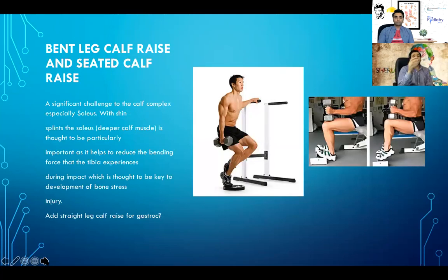So I did speak about it before, and I've just put a slide here about the bent calf raise, and we've got dumbbells. If you're doing this in a seated position, especially if you can take it into an eccentric load, which is what's happening in the slide, it can really help, because it helps to build that deeper calf muscle. And it's taught that a weaker soleus is key to the development of a bone stress reaction injury.